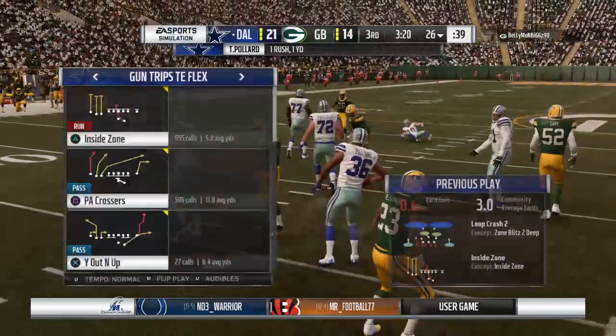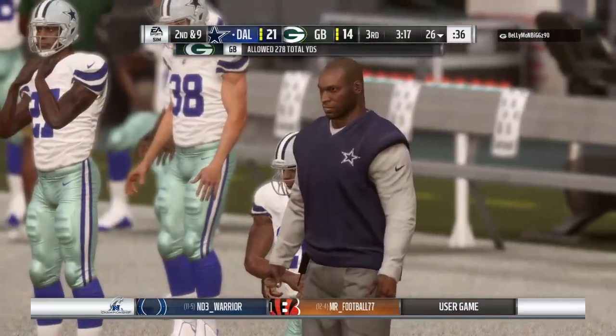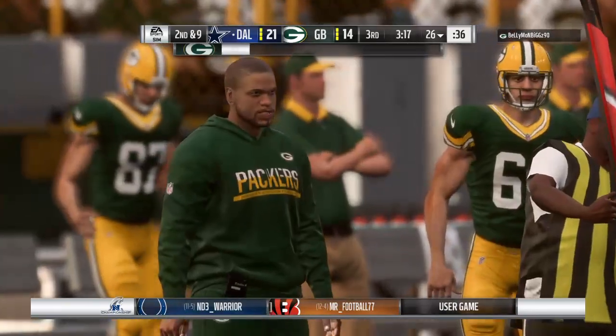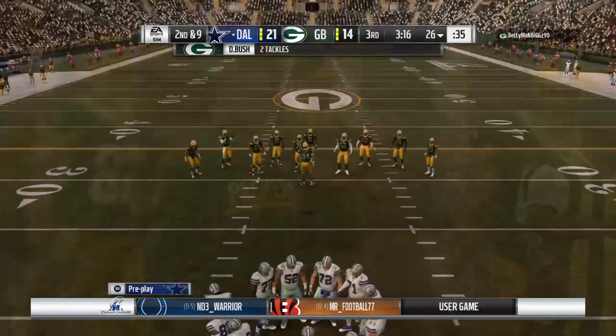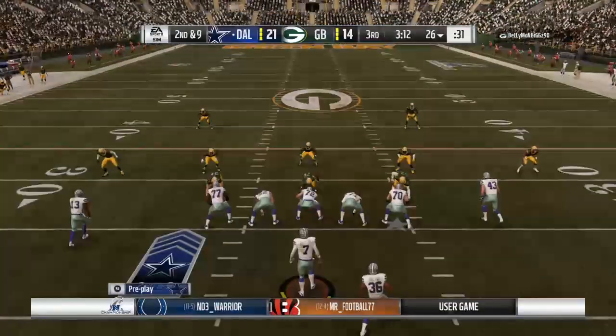So the last one didn't bother you too much last time? No, because it's exactly what you're supposed to do. You can't have good field position and not try to take advantage of it. Sometimes the defense makes a good play, too. The last play got just a yard. Here's 2nd and 9 from the 26.